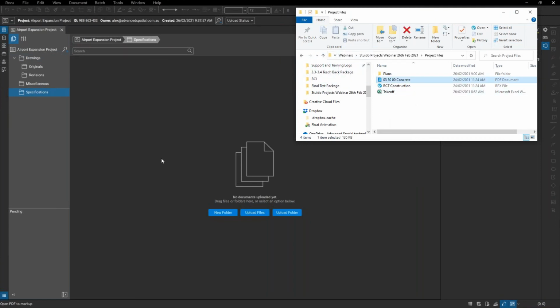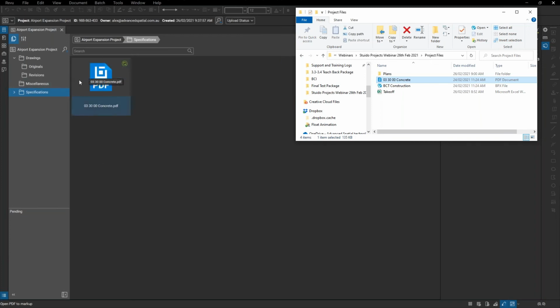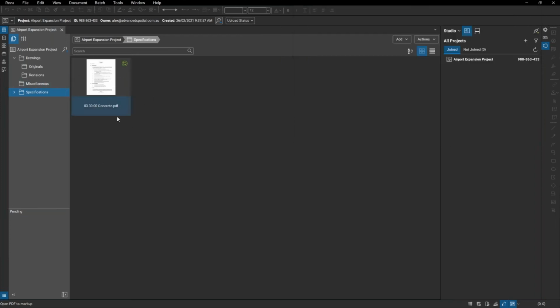You'll see that that little box comes up, so you know that that's going to drag in, and that's going to start uploading. You'll see that little blue bar went across, and once it's done, it should appear with that little thumbnail, and you can set it to sync as well. I'm just going to upload some other files as well.